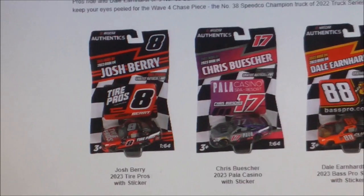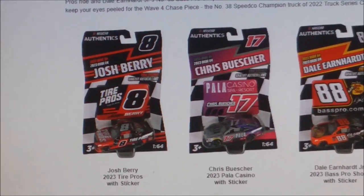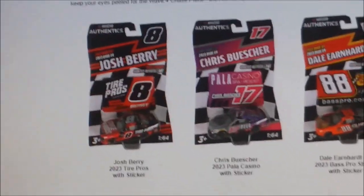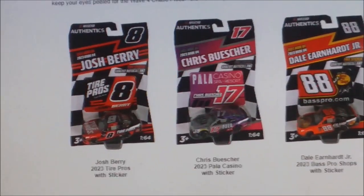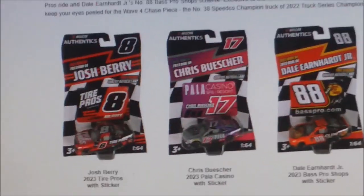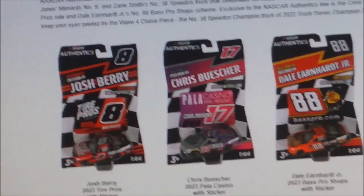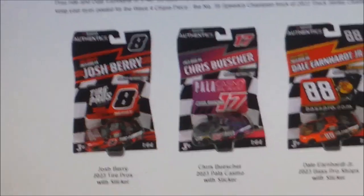the 2022 Tire Pros Josh Berry car. So this one is the Xfinity car. Looks good compared to the last one we have for Josh Berry, the Tire Pros. There's no hints of white. All you can see is just red and black. Looks pretty good. Yeah, this is okay, I guess.